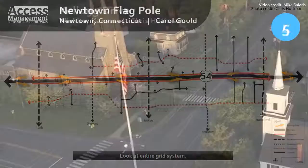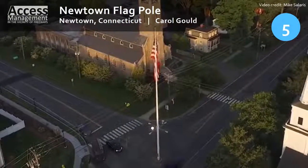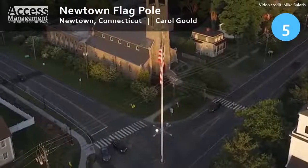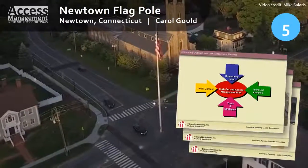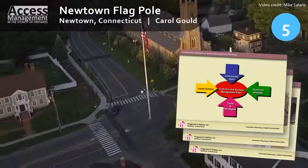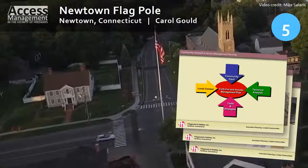This is my favorite case study. It doesn't directly deal with in the vicinity of freeway interchanges, but the takeaway is important. Well, you know something wrong with that flagpole? So consultants would come in to look at access management, corridor analyses, and things for this town in Connecticut. And the consultants would come back with their report, and they'd say, okay, number one, get rid of that flagpole. That doesn't belong there. Get it out of here.